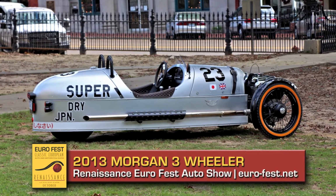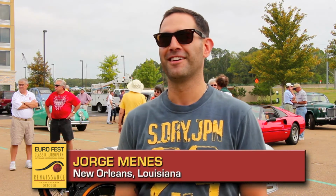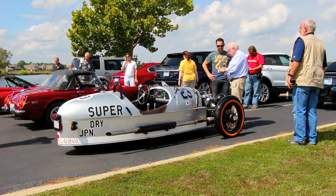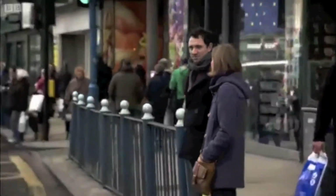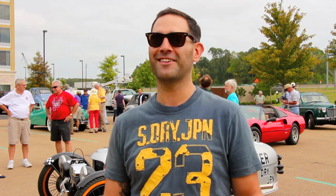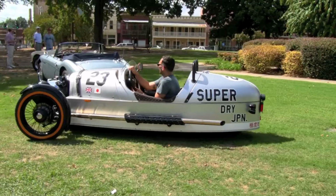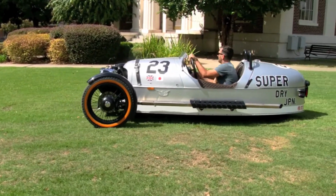It's a 2013 Morgan three-wheeler. Yeah, they spent all day coming up with that name. So, but yeah, it's a Morgan three-wheeler. I'm in the Marine Corps, so I've been stationed in Europe. We had a day trip in London. I saw a guy driving down the street, and I knew he wasn't from Mars, but I was like, I gotta have that thing. So going through the process with Morgan in the UK, waited about 8 months to get it, and then we picked her up in April.